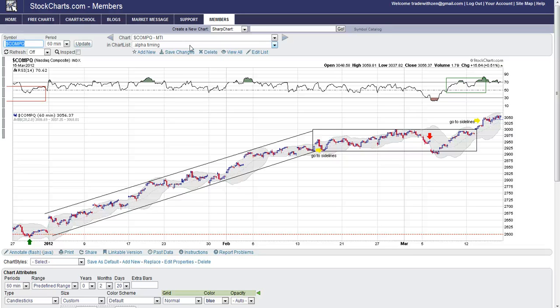I want to do two things tonight. Just talk about my timing signal and how I'm viewing the market's action right now, and then I just have some sectors that I want to go over. So we got stopped out on the down signal here, but I want you guys to think about something.